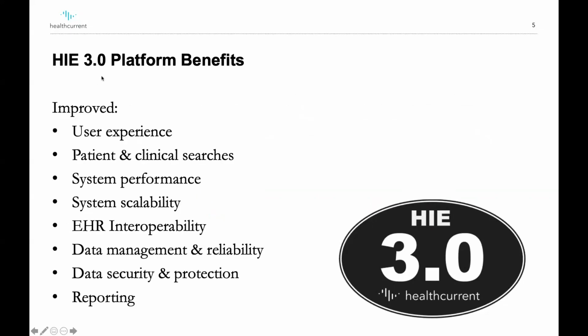So the benefits we're looking at from this new environment is an increased user experience, increased patient and clinical ability to search, how you actually search for, how do you receive that data. System performance, extremely important. We've gone over the past decade from moving thousands of alerts monthly to moving well over 10 million, from doing hundreds to thousands of document queries, document retrievals, and moving those documents amongst our settings to, again, well into the millions. So we have to have a system that's going to be able to perform, as well as scalability.